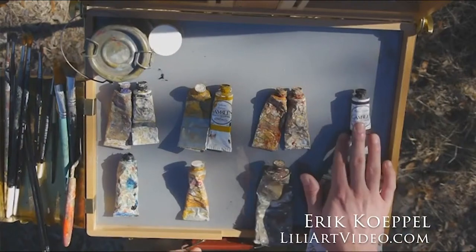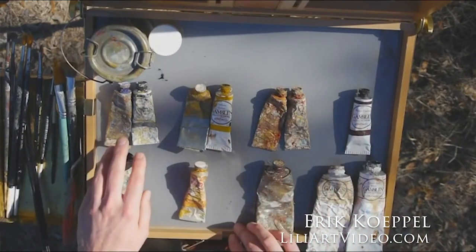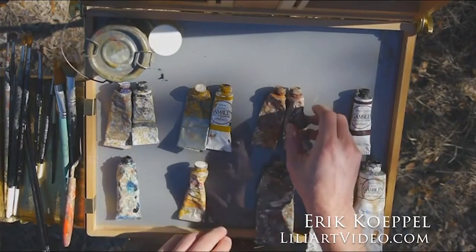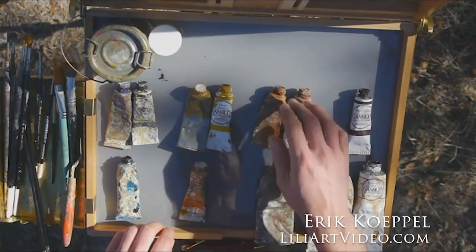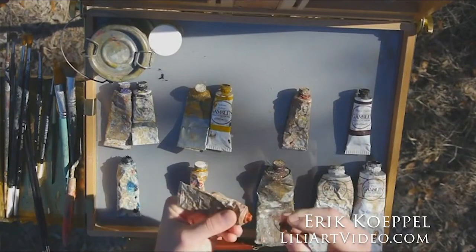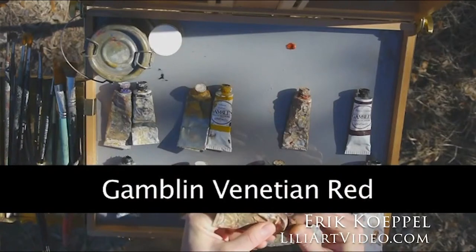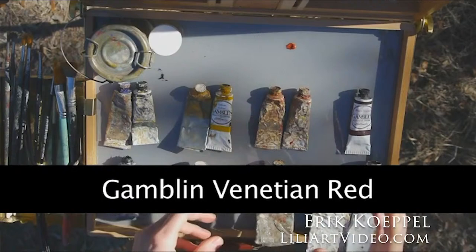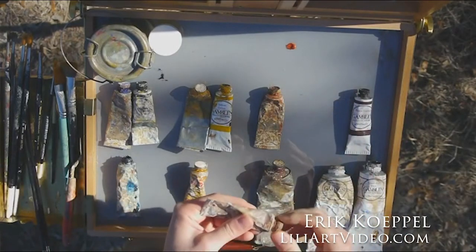So those are the neutral colors, and now we have reds, yellows, and blues. The two reds that I have here are both from Gamblin, burnt sienna and Venetian red. The Venetian red is a red-brown that when it gets mixed with white will go towards a cooler side, where the burnt sienna tends to stay a little bit on the warm side.